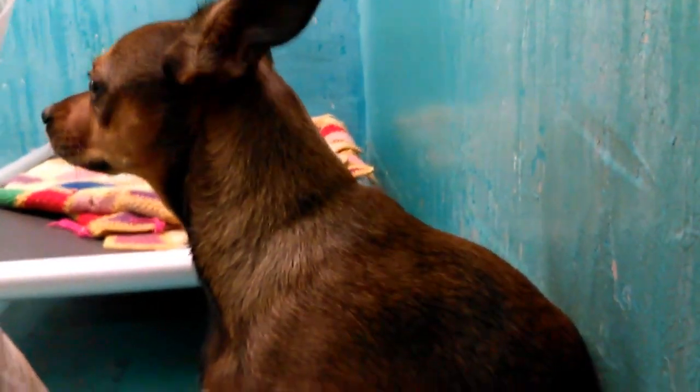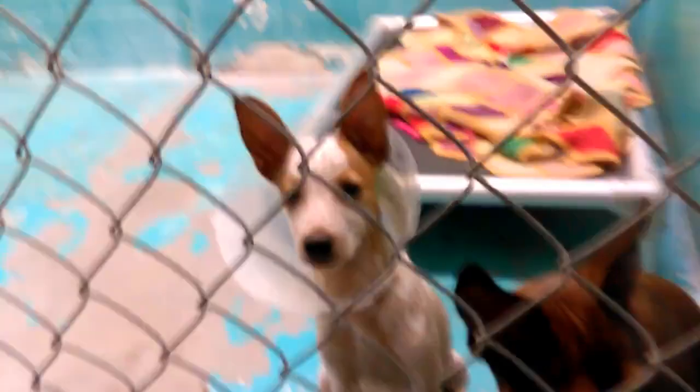Let's see if I can get this one. Yeah, it's pretty exciting. I forgot that Daisy was kind of shy about the camera. It makes Daisy kind of nervous. Oh, what a sweet face. What a sweet face.